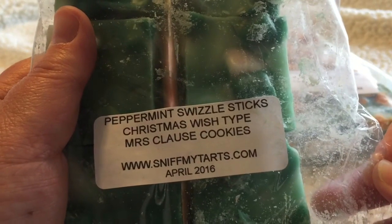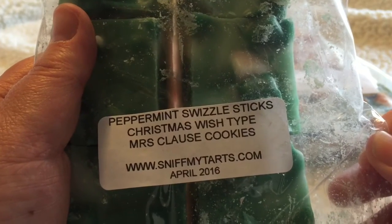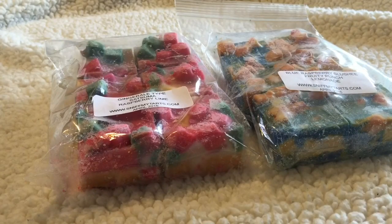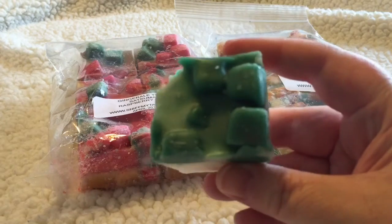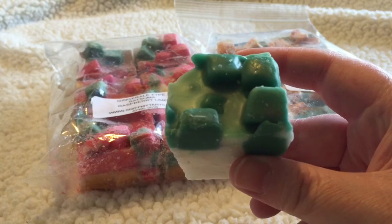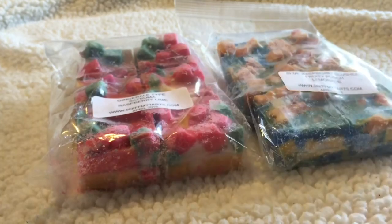Okay, so this one's Peppermint Swizzle Sticks, Christmas Wish type, and Mrs. Claus's Cookies. What I was going for here was a minty Christmas tree scent with a hint of bakery, and that's exactly what this is. This is one of the best blends of the bunch. We've got pine, we've got mint, and we've got just a hint of bakery. This is going to be so, so good around the holidays. I'm so glad that I blended this.